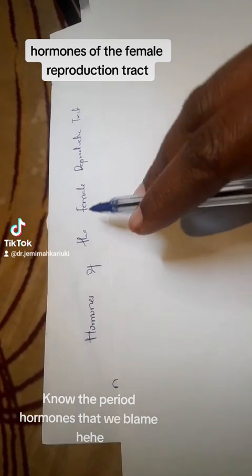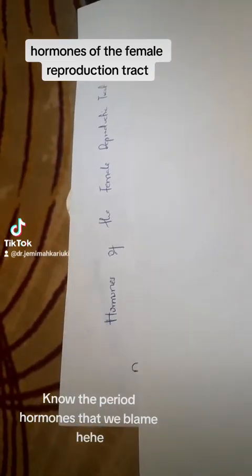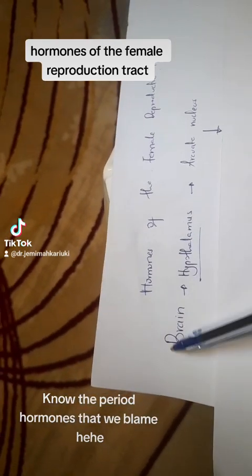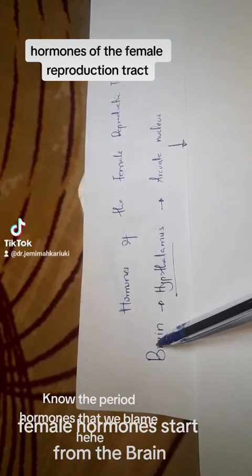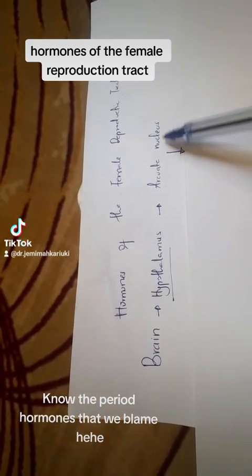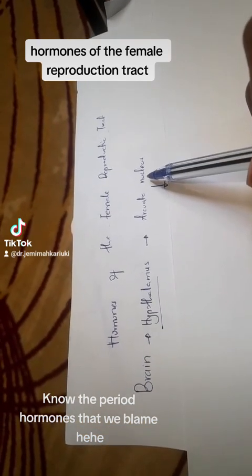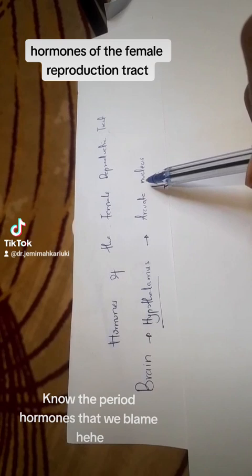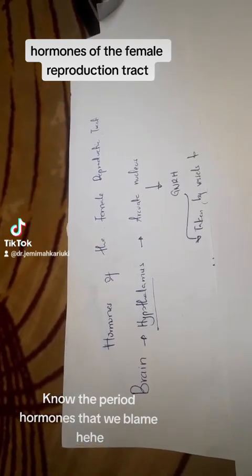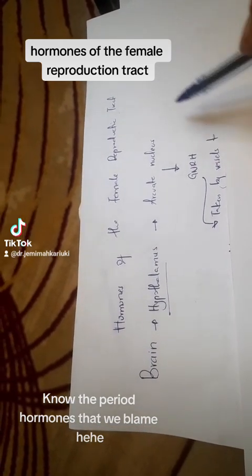Today I wanted to take you through the hormones of the female reproductive tract. There are a number, so I just hope you'll follow with me. So we have work at the brain level, at the hypothalamus, somewhere we call the arcuate nucleus. It's close to the pituitary, and you'll see why that's important, because there's a hormone produced there that's called GnRH.